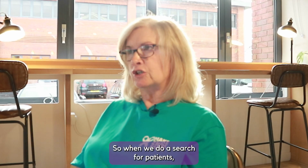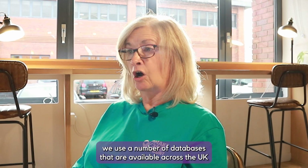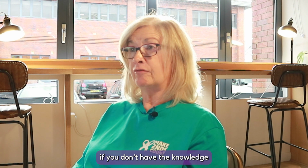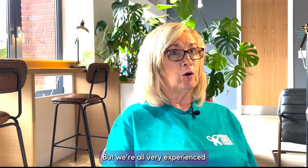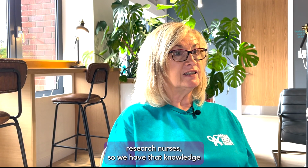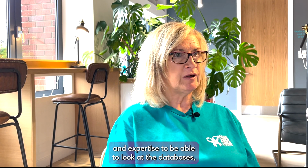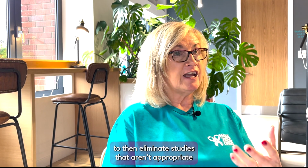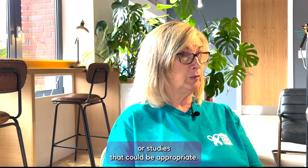So when we do a search for patients, we use a number of databases that are available across the UK. And they can be a bit of a minefield if you don't have the knowledge and the understanding of some of the terminology. But we're all very experienced research nurses, so we have that knowledge and expertise to be able to look at the databases, to use the information that the patients have given us to then eliminate studies that aren't appropriate or studies that could be appropriate.